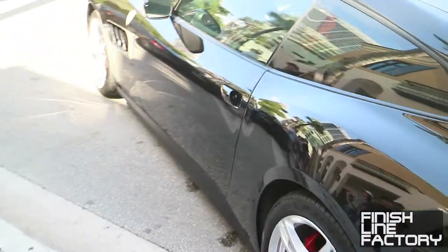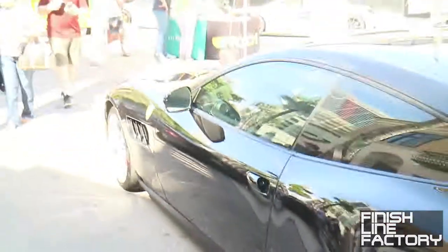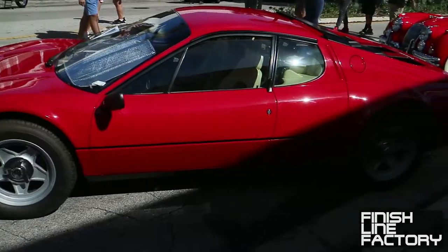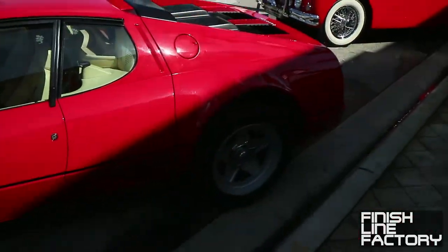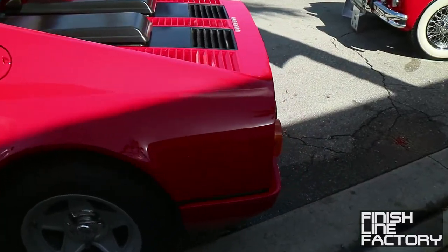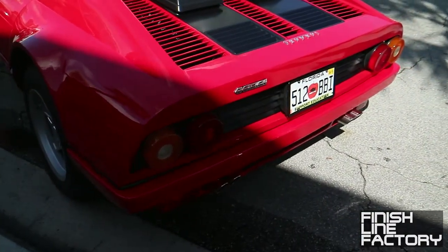But over here, you can check out this rear end. I love the individual tail lights, the individual four circle tail lights. And that hatchback, I'm sure, makes it really practical to use every day. About as practical as you can get with a V12 Ferrari. This is a car that's actually kind of rare.